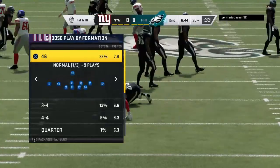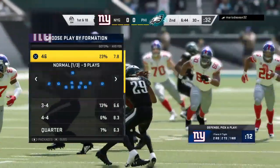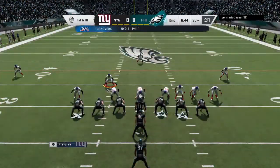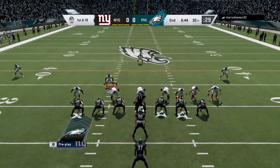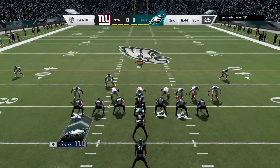So that's back-to-back drives where they've thrown an interception. Ordinarily, we look at the offense and say, what's going on with your scheme? Maybe we should look at the defense and just give them a whole lot of credit. They've got them frustrated right now. Wentz and the Eagles now with a 1st and 10 right at the 30.